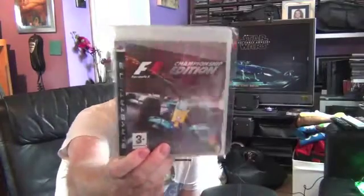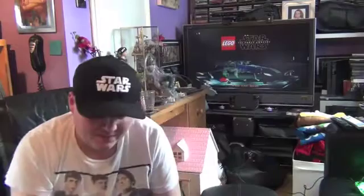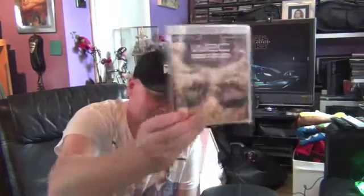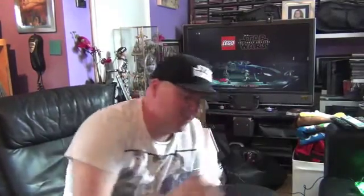This game was about the same money again, about £1.50. Another Formula 1 game I did not have. Formula 1 Championship Edition. Again, this was from Cash Converters. Okay, this other one was about, I think it's about £4. World Rally Championship, the first one on the PS3. And for the same money, the second one, World Rally Championship 2 on the PS3. Got both of these games from CEX for, like I said, £4.